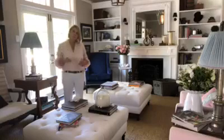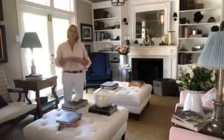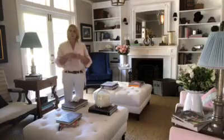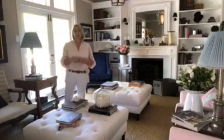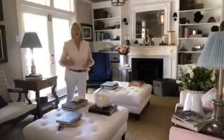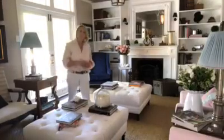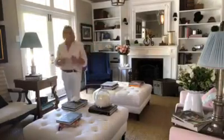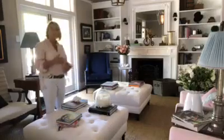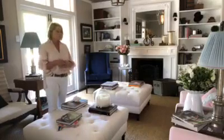And that's where property styling comes into its own, is that you are presenting your property in the best way possible, that you're creating a buyer dream so that buyers come in and they say, wow, I can just imagine myself living here. And that's what property styling is all about. It's about getting your money back on your major investment, because you want to appeal to the most number of buyers and sell your home as quickly as possible.